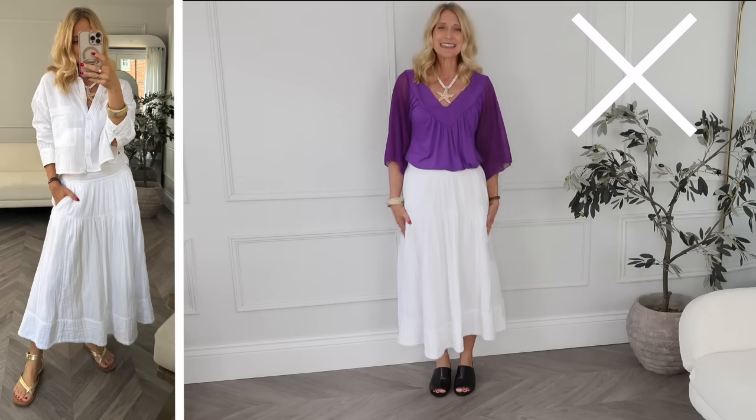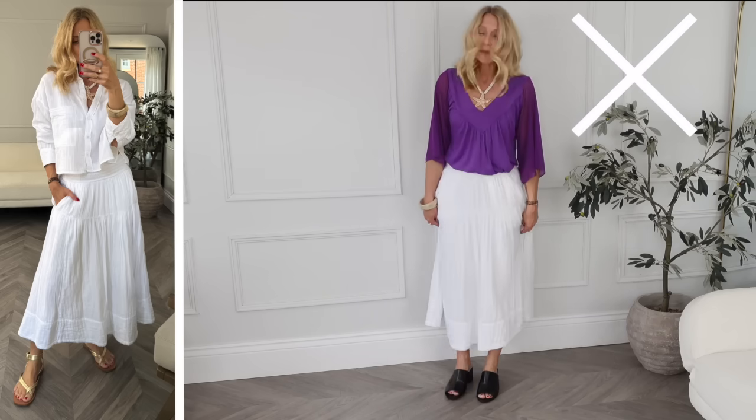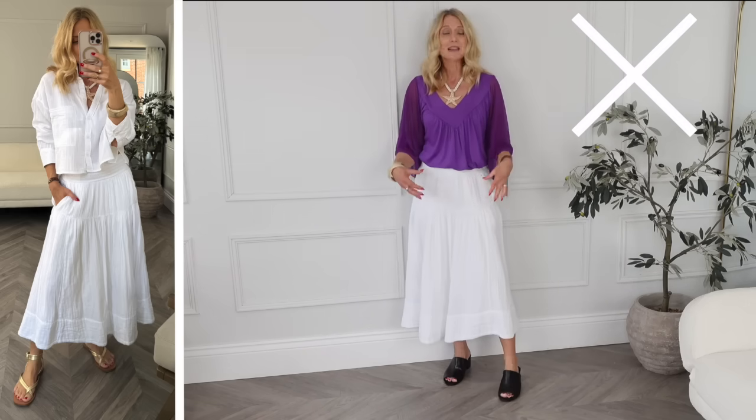There we go. That just shows you how quickly this outfit can go from looking really quite modern and fresh to something incredibly dated. We see people pairing a black dark shoe with a white summer outfit all the time. It's always too heavy. It draws your attention completely down.